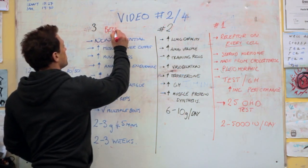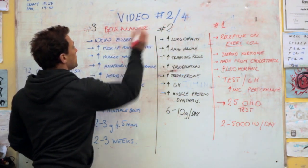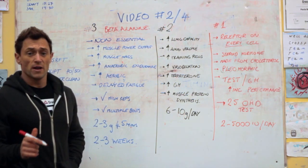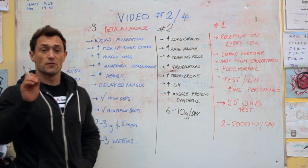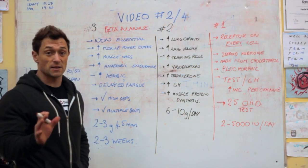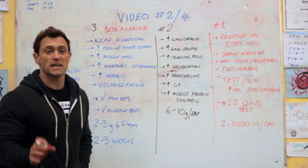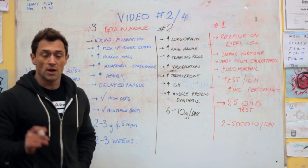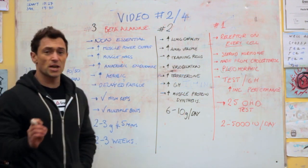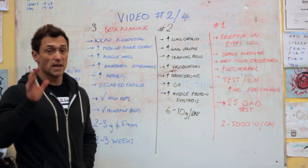beta-alanine. You may have heard of this one, you may already be taking it. If you're already taking it, this further solidifies the reasons to be taking that supplement. Okay? And the reason is, it's a non-essential amino acid. Okay? It can improve your muscular power output. Again, this is very, very specific to CrossFit.